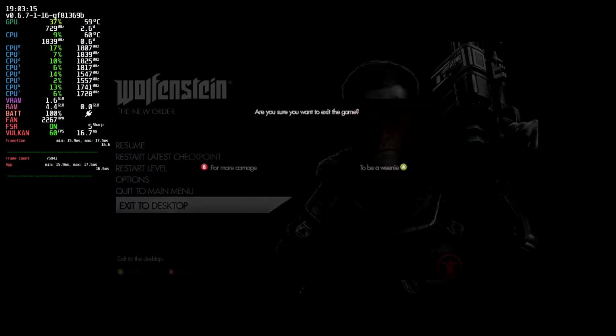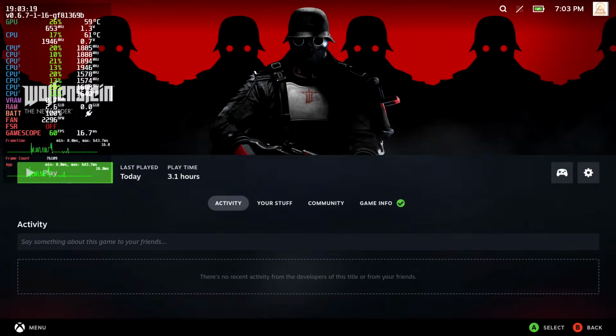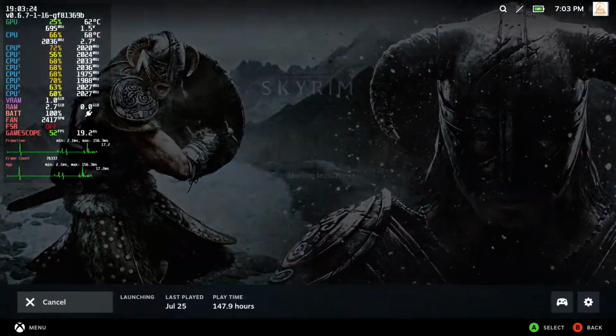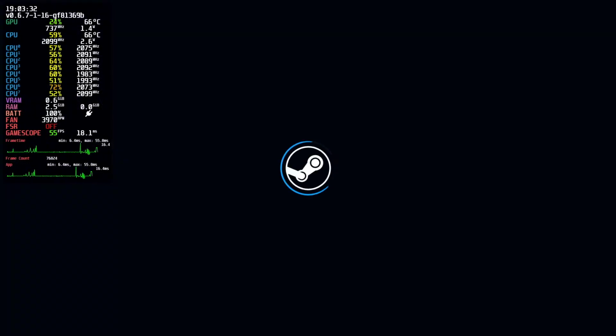Let's see what other games we can test. Got some Skyrim on here. Who doesn't want to play some Skyrim on the Steam Deck? So we'll try that one out. Again, I don't foresee any problems with this one, but do you see how it's a different gamepad each time? It's like, this is the recommended template. Just standard. That shouldn't even be a thing.